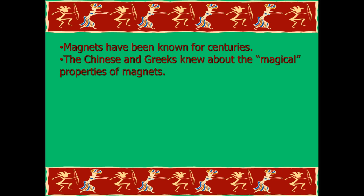So magnets have been known for centuries. They knew about them way back when, even when they didn't know anything else. They still knew a little bit about magnets. Not too much, because we still don't know a lot about magnets today. The Chinese and Greeks knew about the magical properties of magnets because everything back then was magic if they couldn't explain it. I'm sure the Greeks probably had some god of magnetism who made the rocks fly towards each other. But that's the Greeks and they're silly.